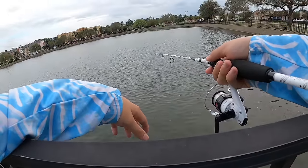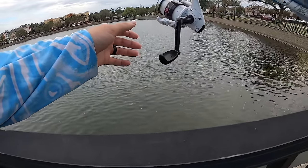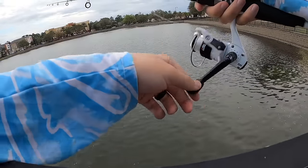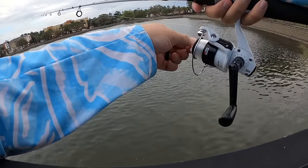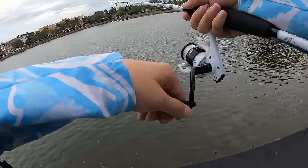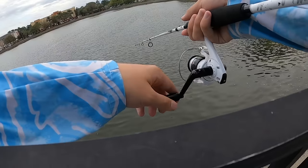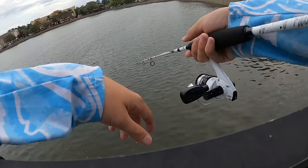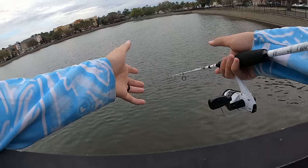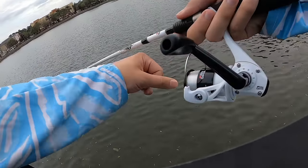I think I figured out what my least favorite thing is about this combo, and it is this reel. The drag system is so weird. Listen to this. That's pretty hard to pull. But if you go the smallest amount to the left, you have to be so precise. If you bump it, you could really loosen up your drag or tighten it too much. I think I prefer when they click. But again, I realize you're getting a rod, reel, and line for 40 bucks. So whatever you're getting, that's a pretty good deal.